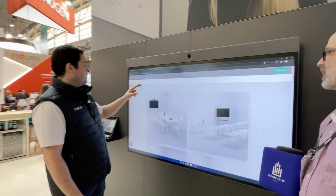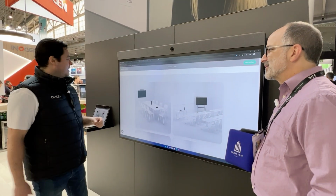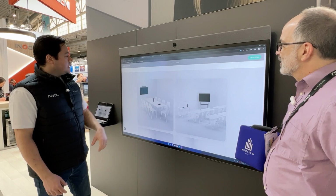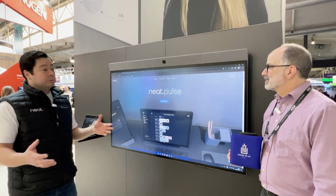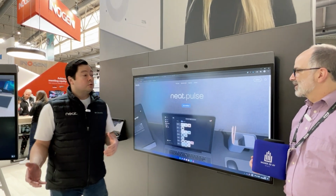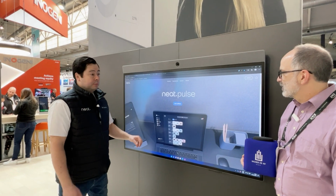That's great. We look forward to seeing this come out. Yeah, the last product thing I want to tell you about is something called Neat Pulse. So Neat Pulse is our new management platform. This is coming out sooner, probably in the early second calendar Q2 timeframe, April-ish. And this is our new management platform.